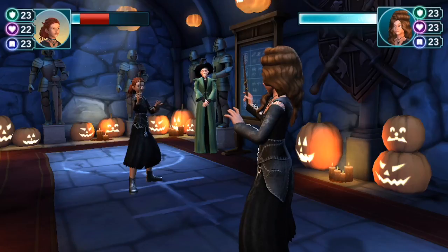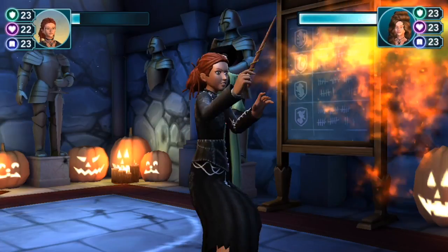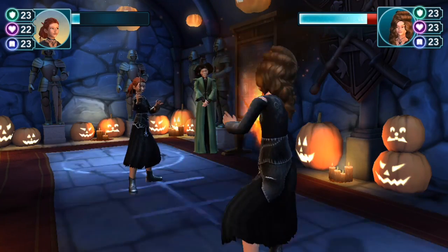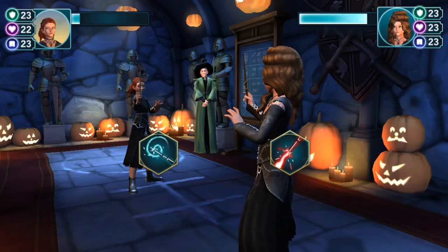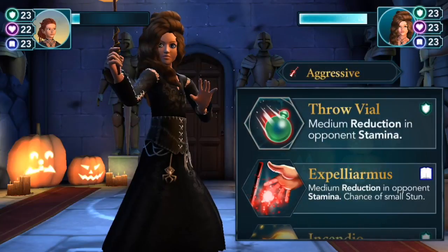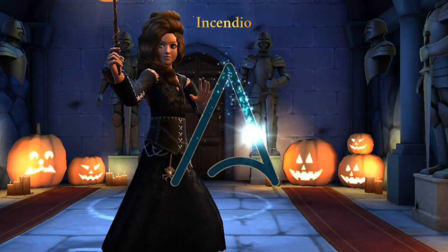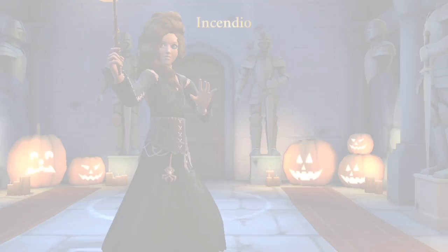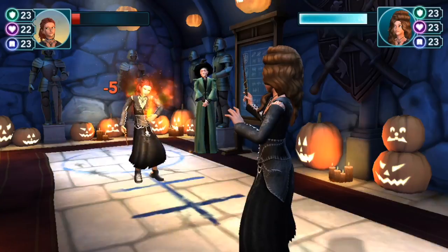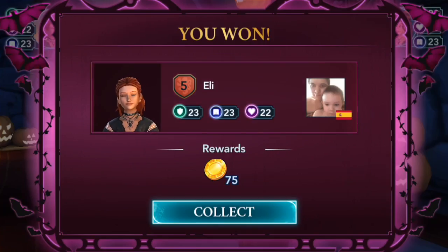Oh, look at that! Now she really needs to heal herself. She doesn't have a choice here. Wow, she actually went on the attack! That was a surprise. Didn't do much damage, though. Now, question is, what do I do? Go for my attack. I don't need to defend myself. I am good to go. And this is gonna be the end of Eli. What if I only lost one duel now? This is amazing! Bye, Eli. Better luck next time.